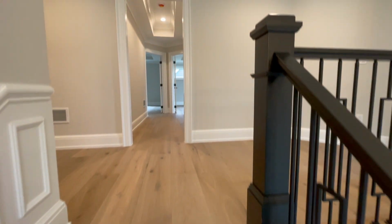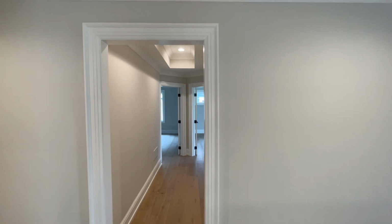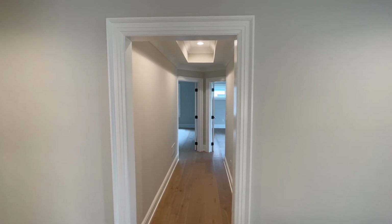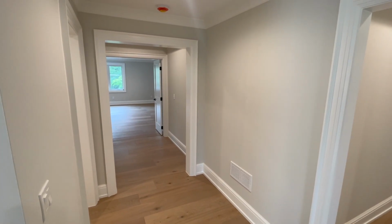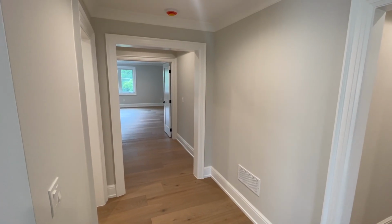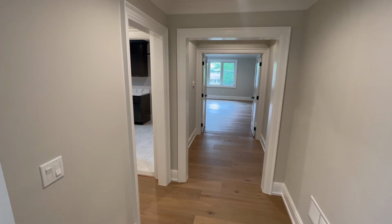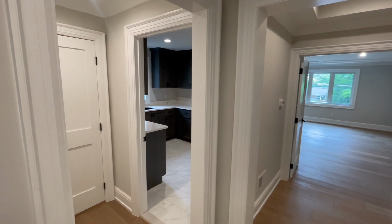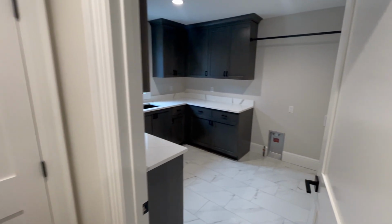All right, so I'm gonna stop right in the middle so you guys can just see the layout. So those 2 rooms are gonna be kind of your regular rooms. To the right is a regular room, but to the left is your primary room. Has French doors on it. But have you seen a laundry room like this? This thing looks like a kitchen.